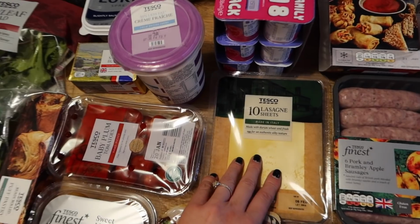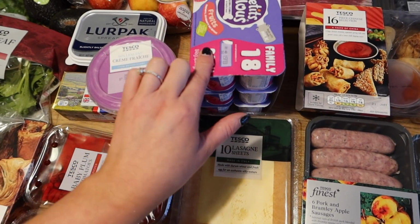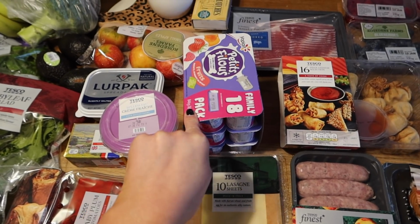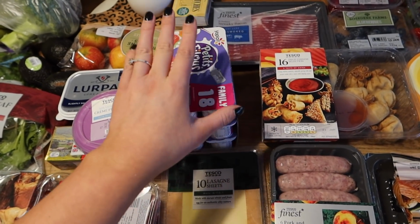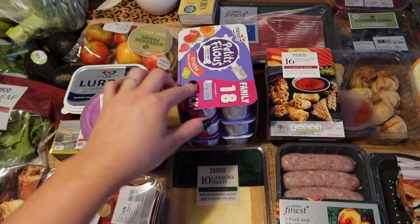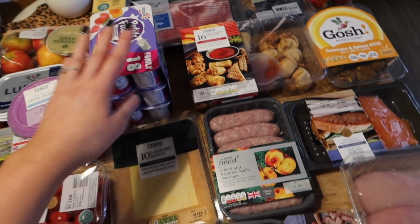We have some lasagna sheets here, a big pack of 18 petit four, because these were on offer for £2, which is quite good value for this brand. And the normal brand that I would get, you know, like the Ashfield Farm or whatever they're called, they were not even available online, so we got these instead.